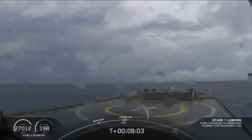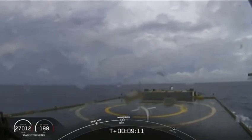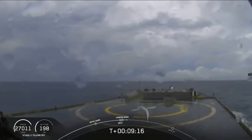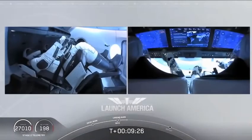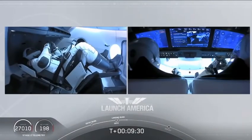Now we are waiting for our first stage to make its way to our drone ship, Of Course I Still Love You. Nominal orbital insertion. Dragon escape system confirmation is disarmed. Nominal orbital insertion. Stage 1 landing leg deploy. And what you're seeing on your screen is a live view of our drone ship, where our first stage will be coming down. Looks like we lost that live view, but we'll wait for confirmation of that landing shortly.